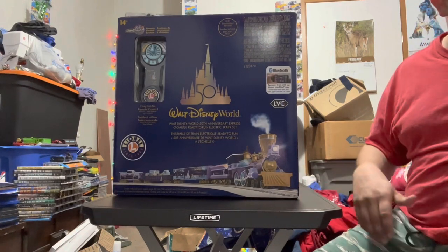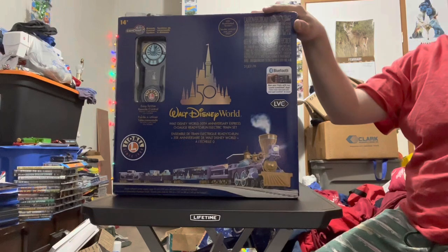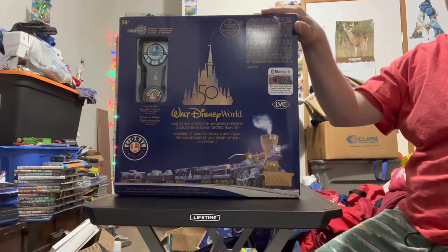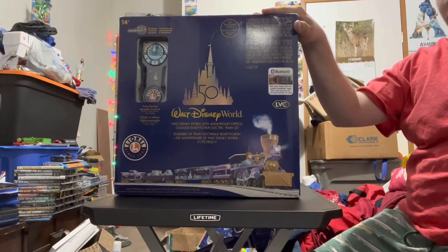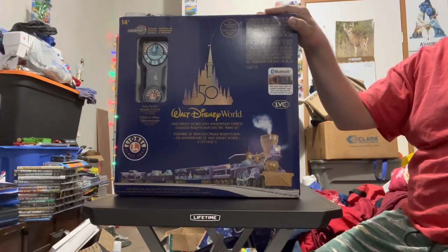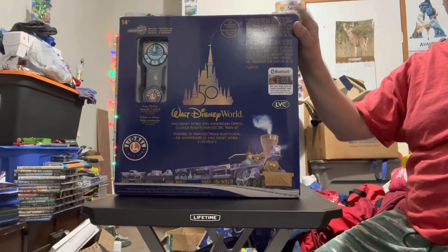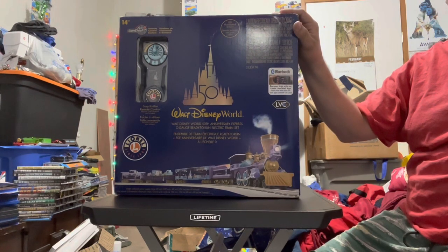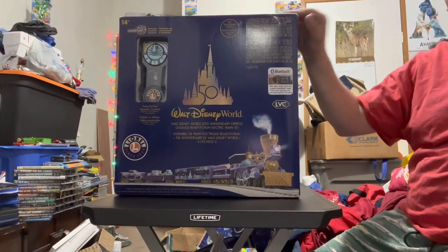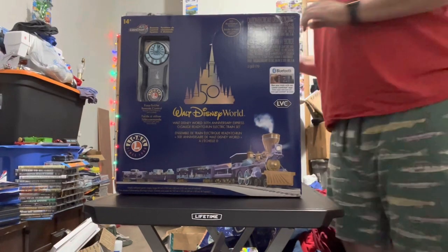Alright, so today, like I said, we're going to focus on this set. It's one I wanted to get when I first saw this at Walt Disney World back in May of 2022. And they have this in pretty much every gift shop in the entire Walt Disney World park. And the retail price for this set is right at $500. Anyway, let's go ahead and crack this baby open.